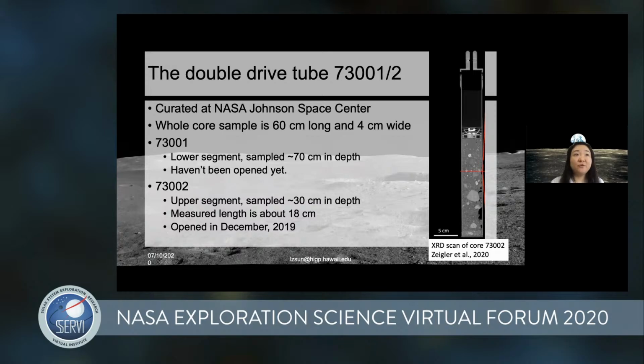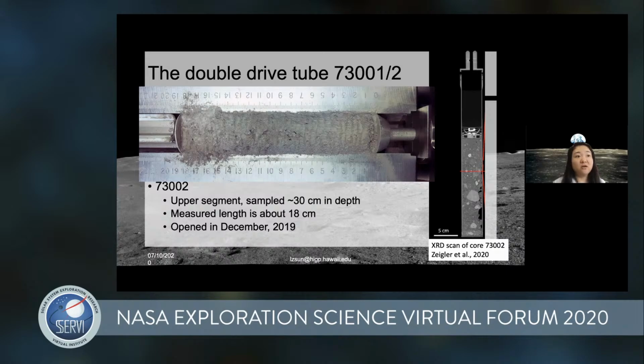The double drive tube is now curated at the Johnson Space Center. The whole core is about 60 centimeters in length. The lower segment is the 73001, sampled about 70 centimeters in depth, but it hasn't been opened yet till today. Here is the look of the 73002. It's the upper segment, sampled about 30 centimeters in depth. When it was extruded from the tube, it was compressed to about 18 centimeters. This core was opened last December.